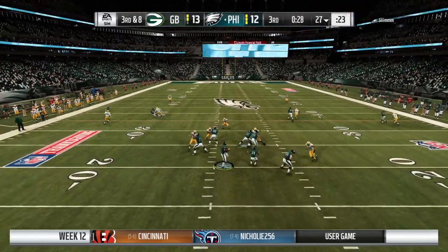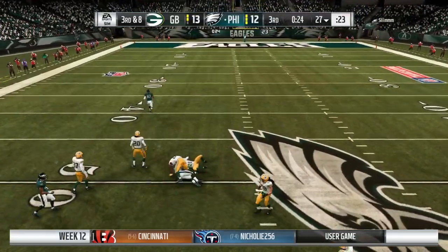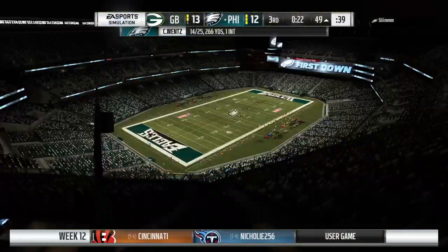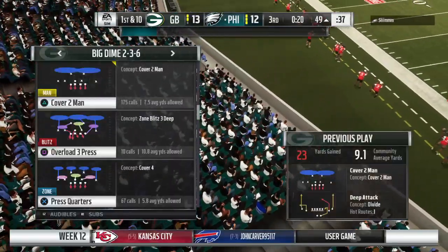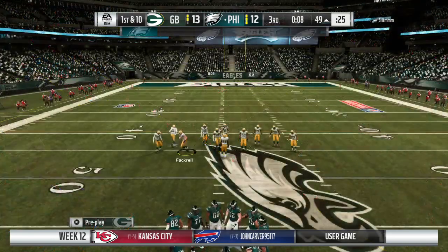From the gun on 3rd down, Wentz. And he connects with Ertz. And he'll be taken down, but not before they work it across midfield. And they're able to convert on 3rd with a solid gain of 23.